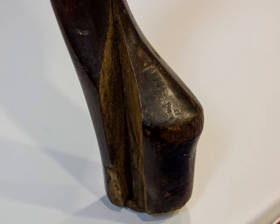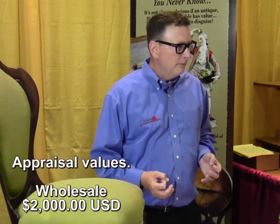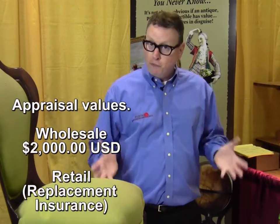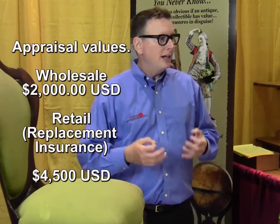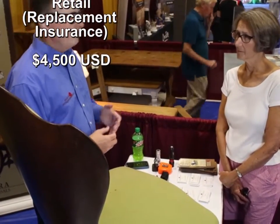I don't know if the fabric is original. That really doesn't matter. Now I look at the finish of the wood. You've got some cracks, you've got some things that you'd have to do with the patina, but overall it's in good shape. So now let's talk about value. If you wanted to sell this chair on today's market, you could probably sell it in the $2,000 range. I would insure the chair for $4,500. So you've got an insurance value of $4,500, and you've got a selling value of around $1,500 to $2,000 if you wanted to sell it, say at an auction or through a consignment store or to a dealer.